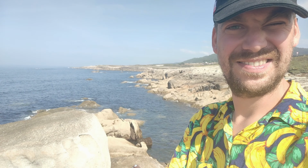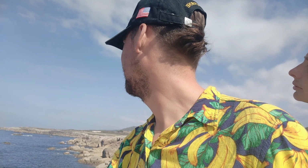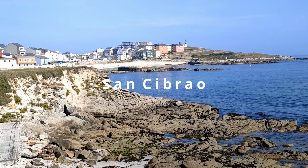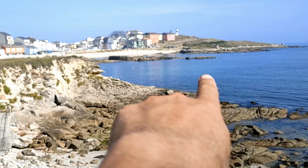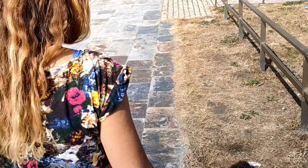So basically the entire coast here in Galicia is rocks and some sand beaches. So every few miles you have some sand beaches, always pretty because they're really secluded into the rocks. Another stop, because there is a lighthouse and I need to see it. Of course he needs to see it. He likes sand, he likes beaches, he loves lighthouses. Let's go.